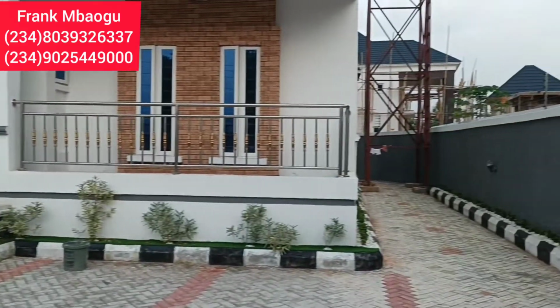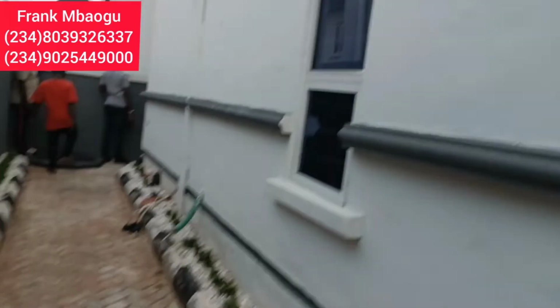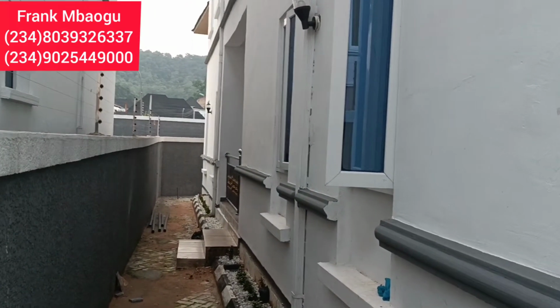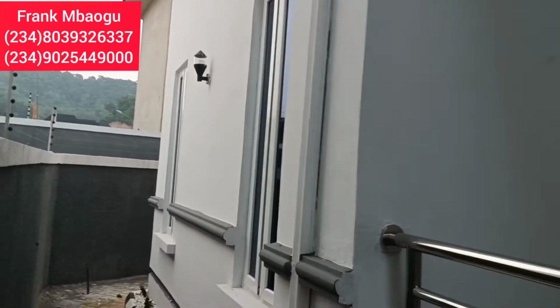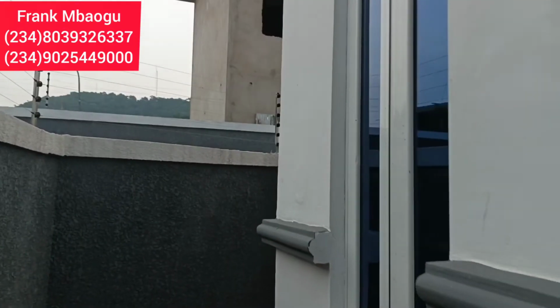A plot of land in this estate ranges from 40 million for 500 square meters, to 80 million or 70 million, depending on the location of the land, for 1,000 square meters. In the meantime, just sit back, relax, and enjoy this video while I take you inside this beautiful 5-bedroom duplex here in Diamond Estate. I've done a video about this estate before now. Diamond Estate is the second best here in the city of Enugu after the Zoo Estate. So enjoy this video. Thank you.